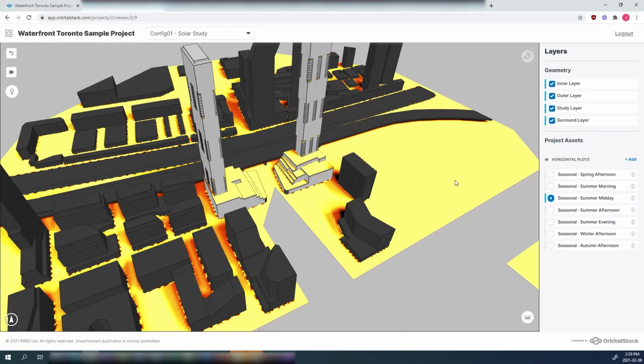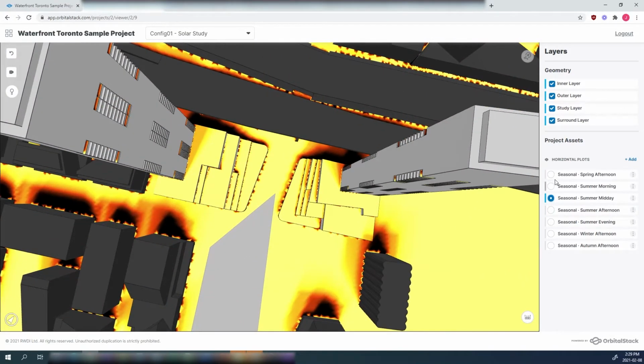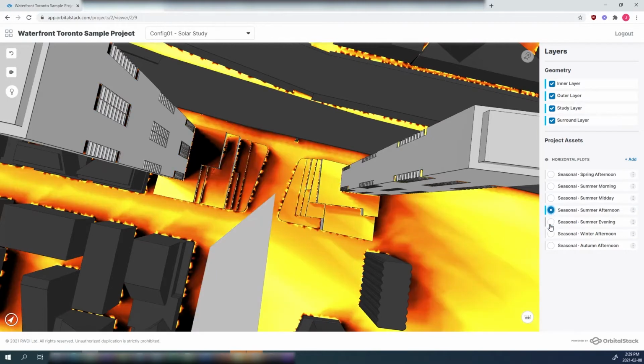We begin the analysis with thermal comfort. Summer midday is warm on most of the levels, which is driven heavily by the sun. Movable sunscreens will offer the best solution here.